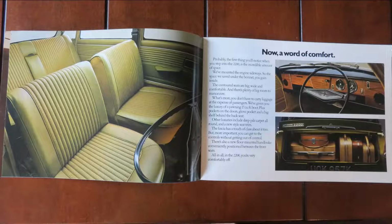A good look at the interior on this 2200, and again it's talking about the advantages of mounting that engine sideways, which means you've got more space on the inside. Looks a very comfortable interior. By this time, this Mark III version, we've got more conventional clocks, at least on this 2200. I think the early 1800s had sort of a ribbon speedo on them. This is a much more conventional design. Still a reasonably good sized boot, and overall, like I say, a clever design.